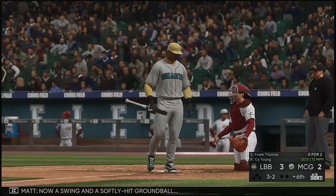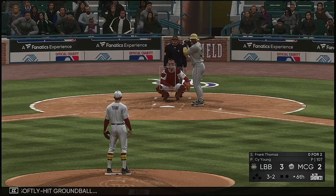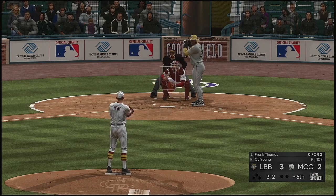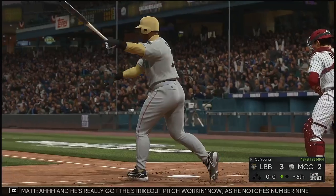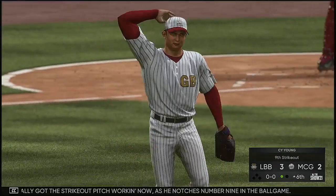Now a swing and a softly hit ground ball. Payoff pitch one more time. Oh, he's really got the strikeout pitch working now as he notches number 9 in the ball game.